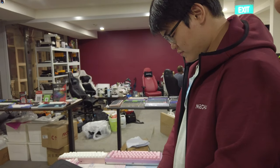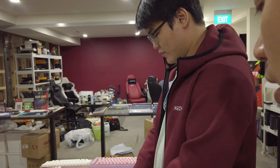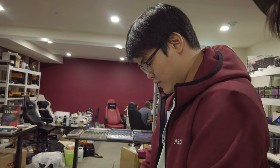My switches are Epsilons, spring swapped out, lubed. Then the stabs are TX, because these are very good. The thing is, a lot of the PC plate keyboards that I realize have very muted sound because of some weird quality. I think it happens with a lot of the other KBD fans boards.